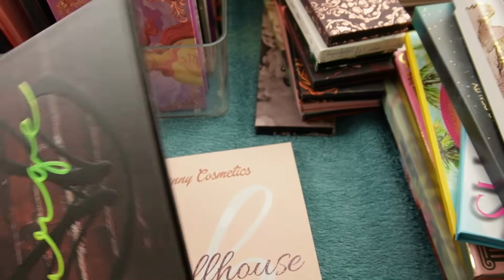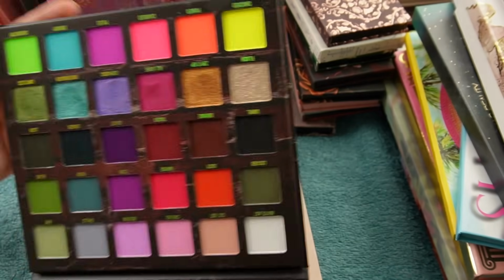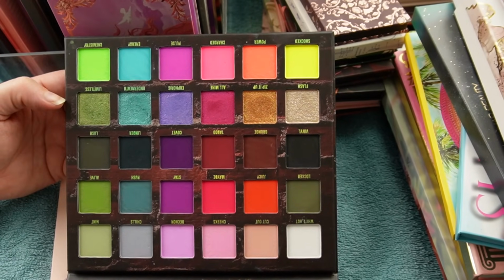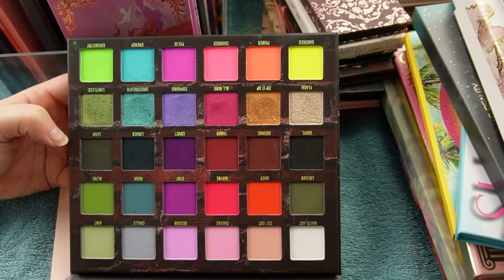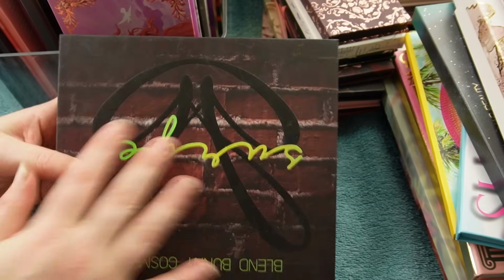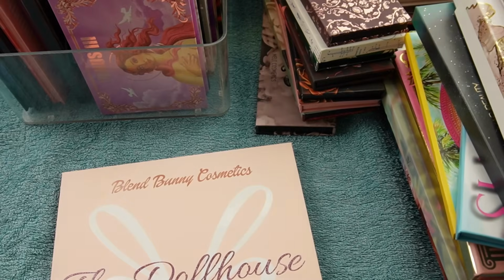I also have the Surge, which is going to be the thing I want to keep in terms of something that's more rainbowy. It's got the neons, a really fun row of shimmers, the deep things that actually do work for me in this palette, and then this mid row and some pastels. So this just has everything, and it's a bit more grungy.